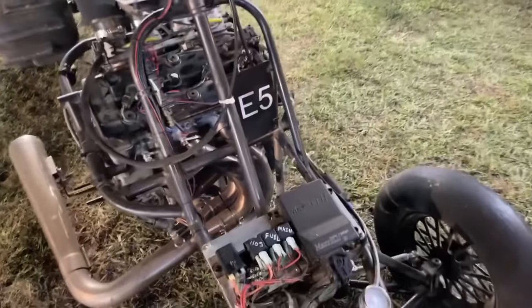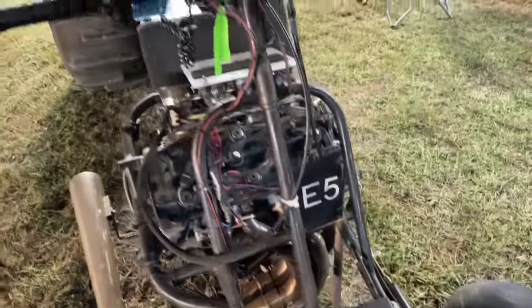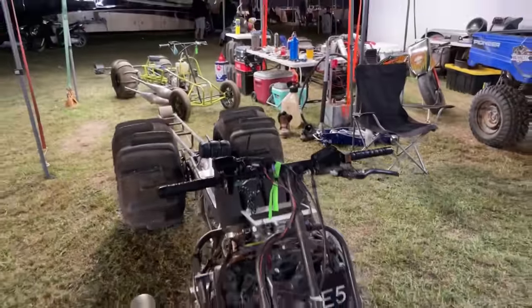This one with the Max ECU. Another very popular product in motorcycle drag racing when it comes to data acquisition.